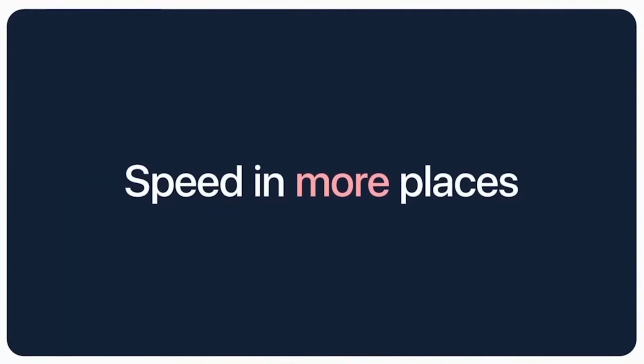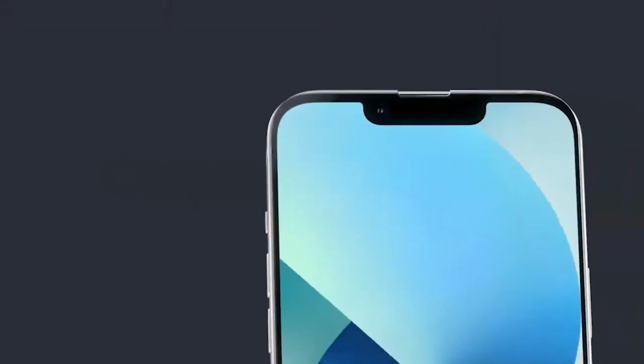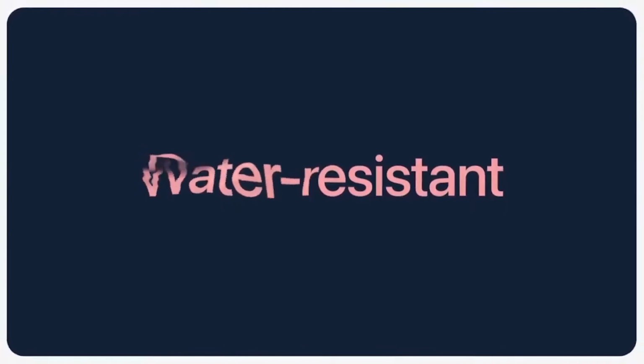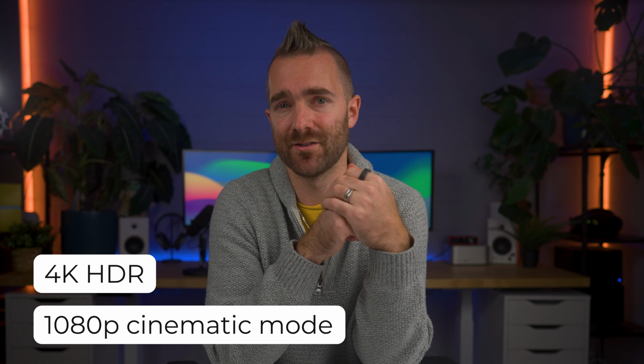The display is also better. You get a Super Retina XDR OLED display, and that goes up to a maximum of 1200 nits peak brightness and 800 nits standard. You get IP68 for 6 meters of water resistance for up to 30 minutes. And in terms of video, you also get 4K, HDR video, and 1080p cinematic mode. Now those specs are all really, really strong, and many of them are flagship features. But like the iPhone SE, one thing you might be concerned mostly about for best overall value is how good the battery life is. You can get around 5 hours of screen on time, which competes with some of its bigger brother phones.